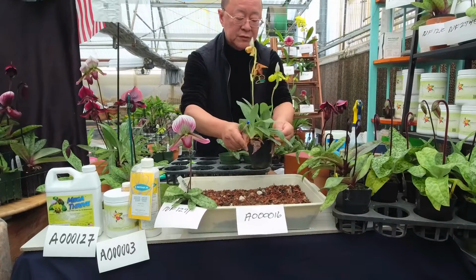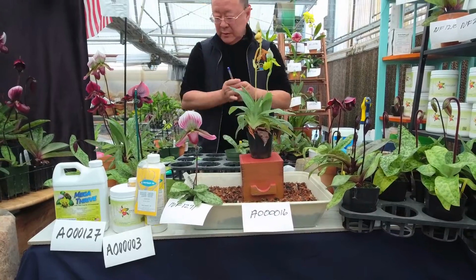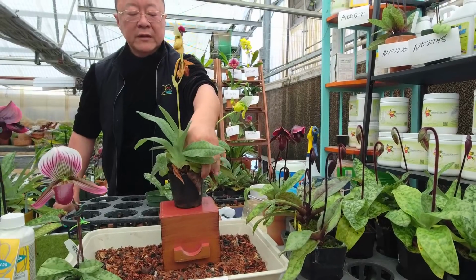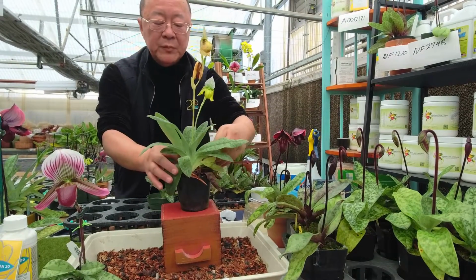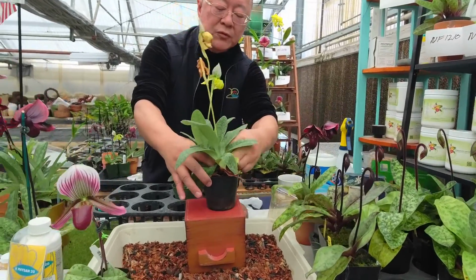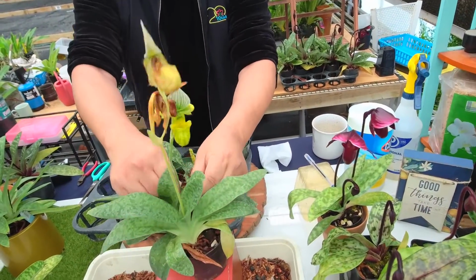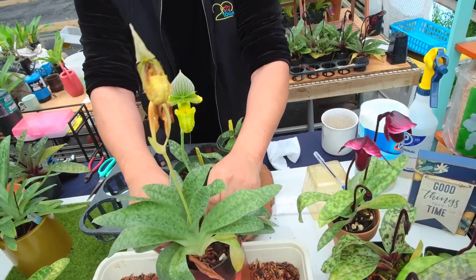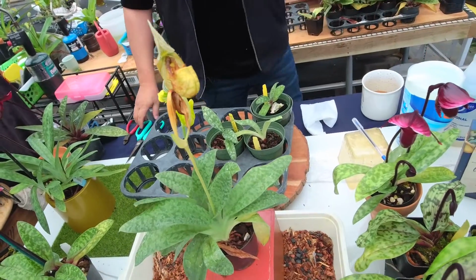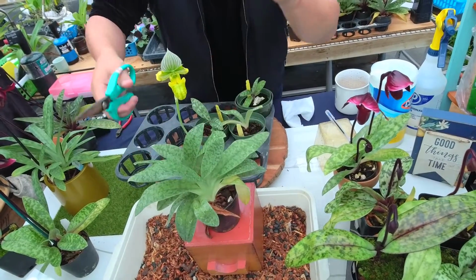Here's another Venustum alba. Here's a good thing. My God, look at this. I have another thing about having a Venustum: don't divide it. We just keep repotting them to a bigger pot, not dividing them. Every time you divide or repot a plant, especially divide, it's really a setback to the plant. And this plant flowered in October, Christmas. Now it just finished flowering, so just cut them back.